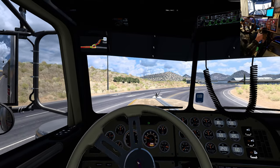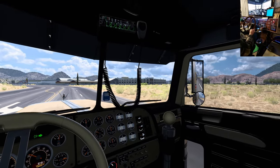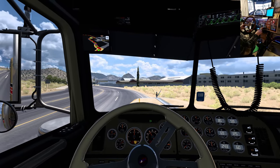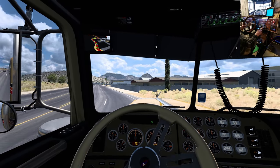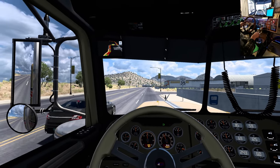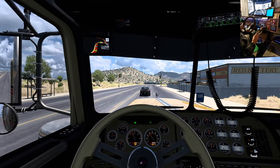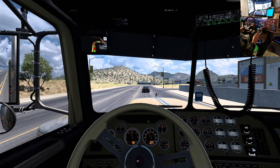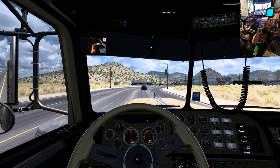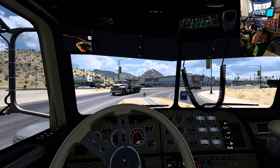And in the day cab, gotta have a look at it, but I'm pretty sure it's good to go. And once again, I'm just gonna leave it custom paint job. No stickers, no nothing. Just paint, just like it would appear at a truck show. I could ghost in some DOT stuff, but I'm not gonna.